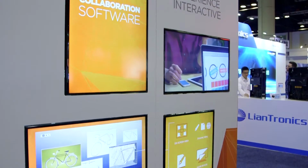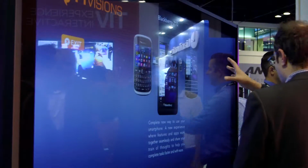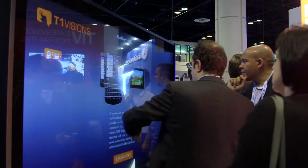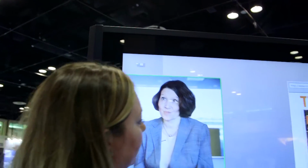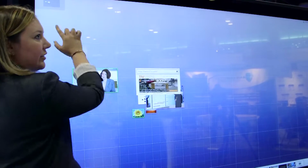ThinkHub is our new collaboration tool. It's a multi-touch, multi-user collaboration tool, and it's the smarts and the gel that pulls large format touchscreens together. And it can be used in education and corporate settings. You can think about ThinkHub as the software and the hardware behind the screen. It's like an appliance that drives that screen but allows users to put all kinds of computers and devices and tie it all together onto that screen.